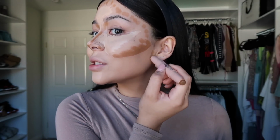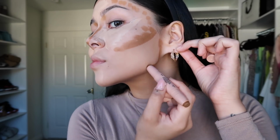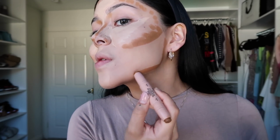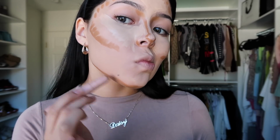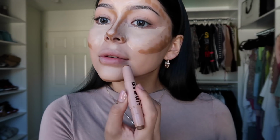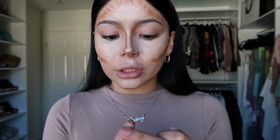Okay, and so now I like to go down here and literally create a right angle. So you won't struggle with it, and now add a little bit over here. The reason why I like to add under the lips is because it casts a really nice shadow.